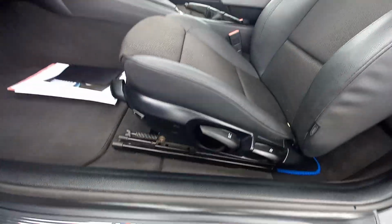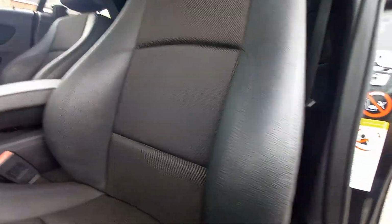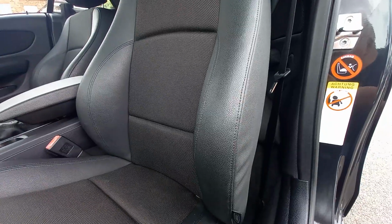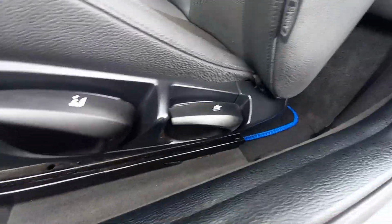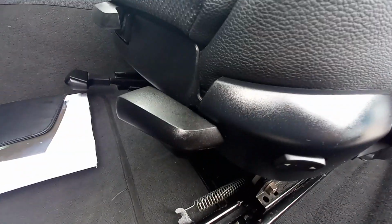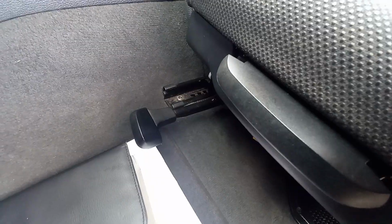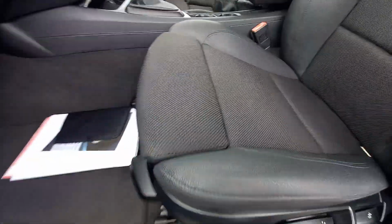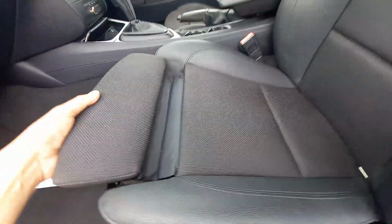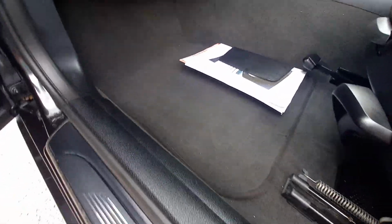This has got the electric bolster control. So that there is a switch you press, and these bolsters will move in and out to accommodate the wideness of your back. It's got the seat height adjustment as well, and that's the rear height adjustment, then the height adjustment for the front, and that's the overall movement of the seat going forward and backwards. There are the sport seats, so they've got this little extender there to extend that out if you've got long legs.